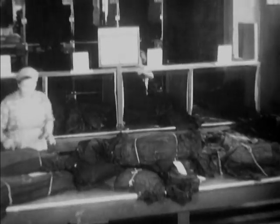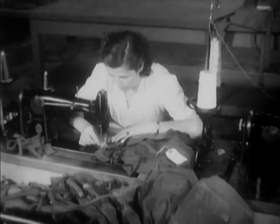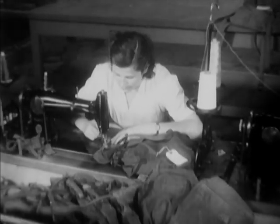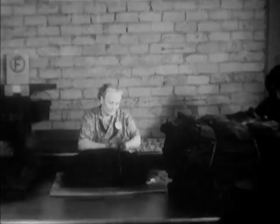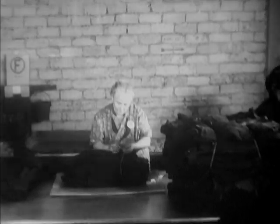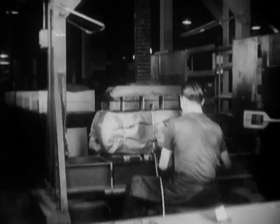As a part of its big clothing business, the Quartermaster Corps continually surveys stocks on hand. This is part of some stock that has been in storage since the end of World War II. Materials are checked for their condition. Repairs are made when necessary. And finally, the bundles are repacked according to size and kind of item.